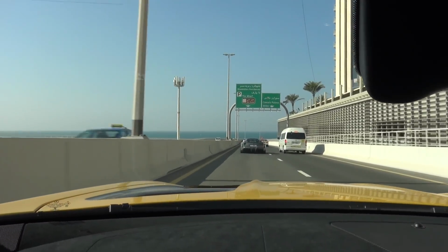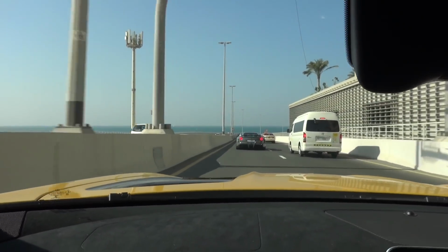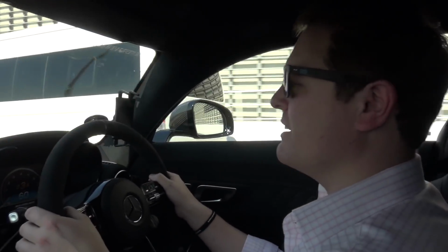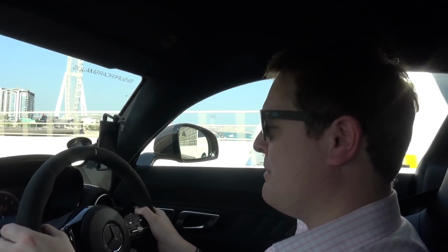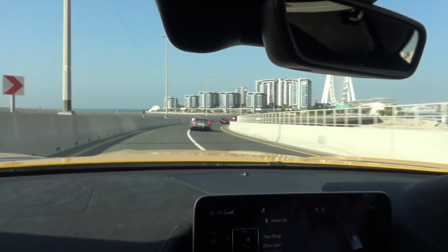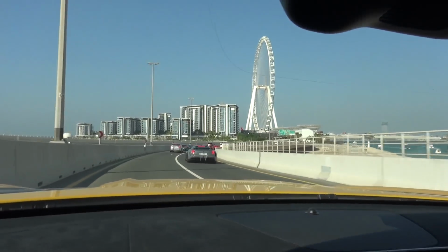Cheesy, but oh, nice. This car is warming up so much. We're only 250 kilometers in to driving it here in the Middle East. I tell you, the hotter temperatures help a lot with the tyres, and it pops and bangs. Oh, here it is, Ain Dubai. That is gigantic.